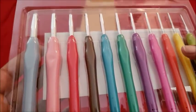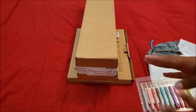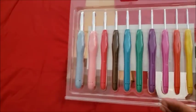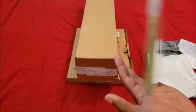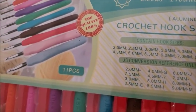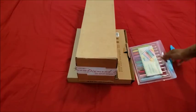They're the hooks with the padding because the ones that are just aluminum, unless you're using them for short-term use, will give you what's called crochet finger, which is where that metal piece sticks into the side of your finger and then your finger starts going numb. So to avoid that, I buy the ergonomic hooks because I crochet often and for long periods of time. So that is the next thing we got in the package. It is really cool. It even has a conversion on it. So if you're not from the US, it'll tell you the sizes for there. All right, so that's the second thing we got. So we got two, we got pins and crochet hooks.